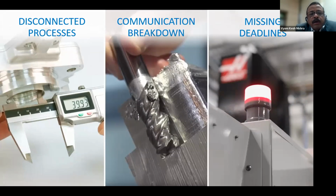So essentially, we are dealing with disconnected processes. While the processes themselves have achieved a level of efficiency, the gap between two processes, the lag time, the accuracy of data passed is always a challenge. Communication breakdown within the organization leads to missing deadlines, quality issues, and virtually, this is what the industry goes through day in, day out.